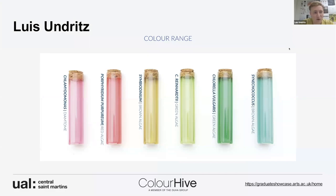And the cool thing about phytoprinting in general is that you really can find them in all kinds of colors, from yellow to pink, from green to blue. They appear in all environments in the world. So there's also a huge color range.